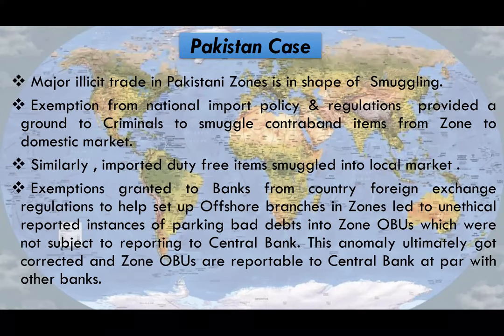Now, coming to the Pakistan case, I being the chairman in my last assignment, the chairman of the tax-free zones, we see that the major illicit trade was in the form of smuggling. The government allows duty-free import of raw materials for the goods which are to be produced and manufactured in the tax-free zones and ultimately exported. The goods are normally not subject to strict customs checks.